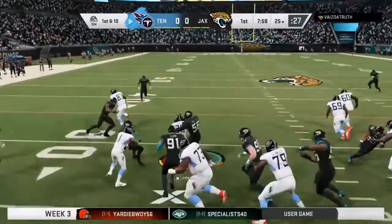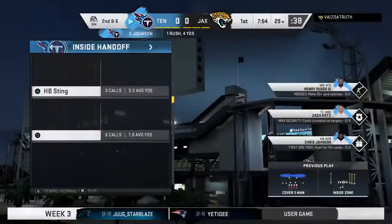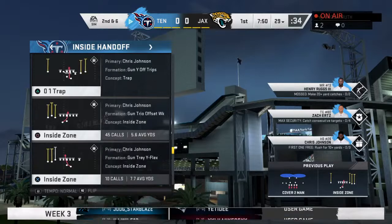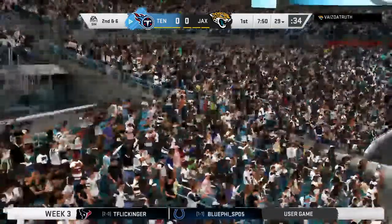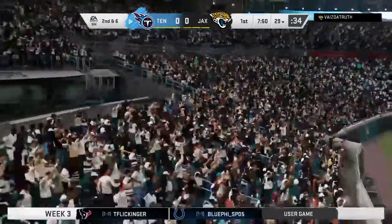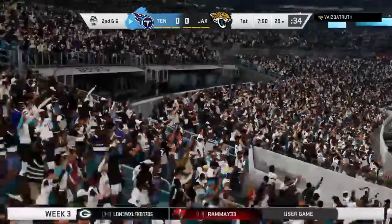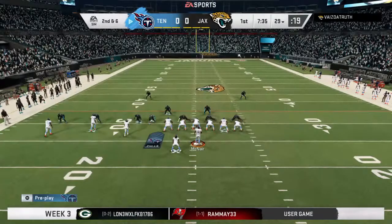The first carry now. This is Johnson. And from the 25, they work this to the 29, a gain of 4. Well, I think that's what they're going to need to do here in the first half. You've got to take some pressure off of this young quarterback, and no better way to do it than to establish the running game early. Following the pickup of 4, here's 2nd and 6.